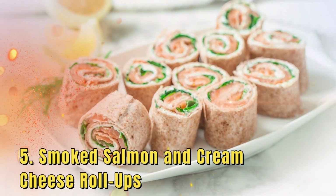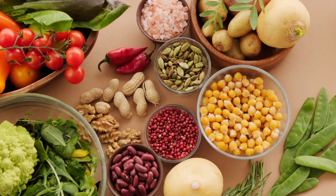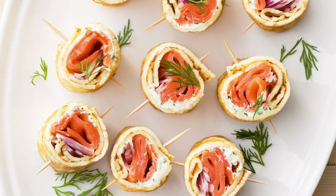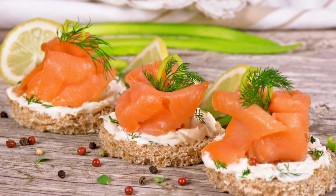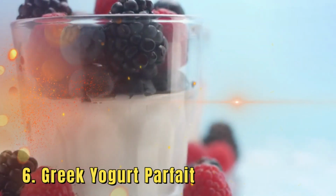5. Smoked salmon and cream cheese roll-ups. For a touch of elegance in your low-carb breakfast, try smoked salmon and cream cheese roll-ups. Simply spread a layer of cream cheese on smoked salmon slices, roll them up, and enjoy the creamy, salty, and satisfying flavors.